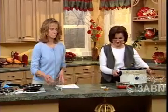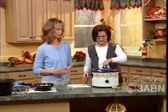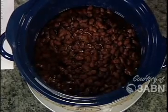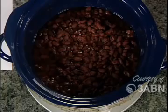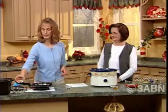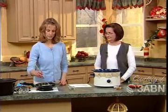Maybe you can show us what our cooked beans look like while I saute this onion. This is what they'll look like when they're cooked. And of course, we can eat them this way without adding anything to them. Sure, a little salt and they're delicious. They smell very good. But if we want to add a little more flavor to them, we can saute this onion and garlic together and add that to the beans.